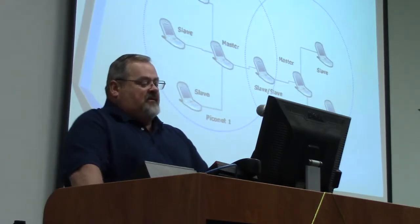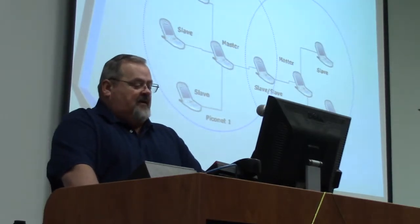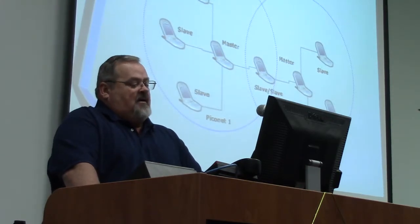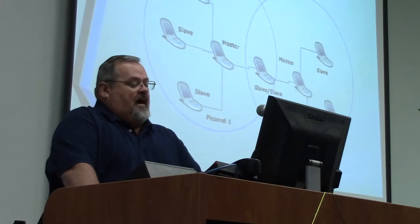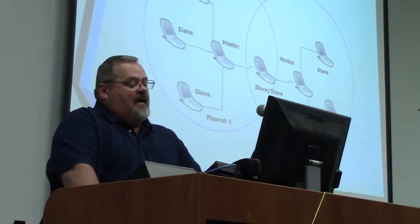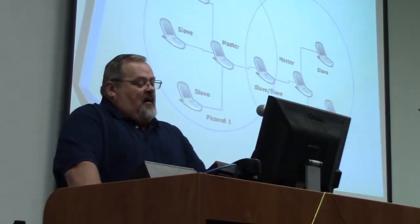A scatternet is several interconnected piconets that support communication between more than 8 devices. A scatternet can be formed when a member of one piconet, either the master or the slave, elects to participate as a slave in a second separate piconet.